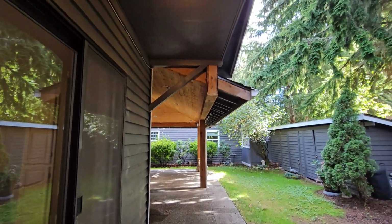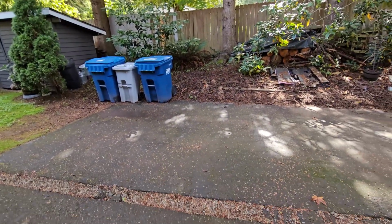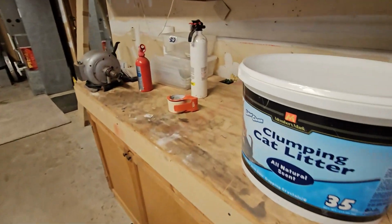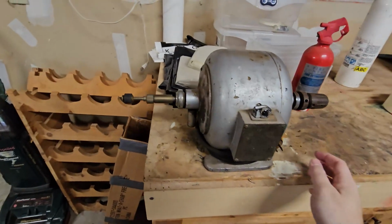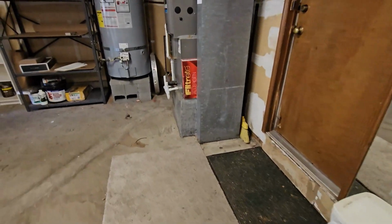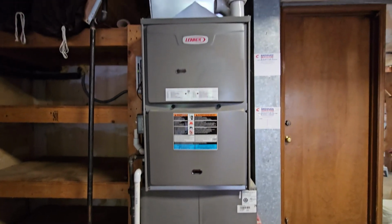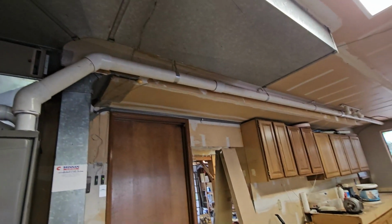So this is the back door from the garage that accesses the side of the home here. Again, there's that RV parking spot right there. Those are sheds, by the way, that you see, storage unit sheds on the side over there, which we'll point out better later on. Here you can see the furnace and the hot water tank. There's where the filter replacement area is.